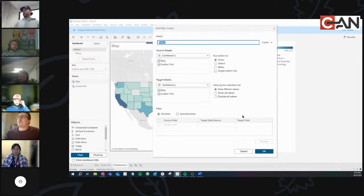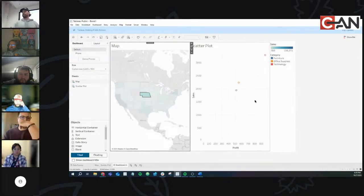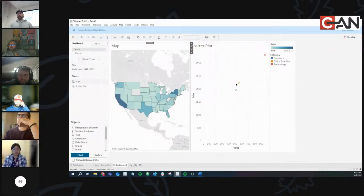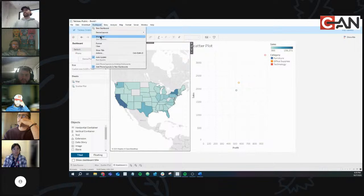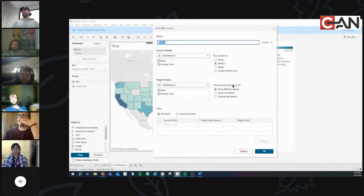The other options you have, clearing the selection. So that would be let's change this back to select. Notice how when I click on Nebraska now, this filters. If I unclick Nebraska, it doesn't go back. That's because in my dashboard action, clearing the selection will keep the filtered values. So even though I've no longer selected Nebraska, it's still showing the filtered values for Nebraska over my scatter plot.